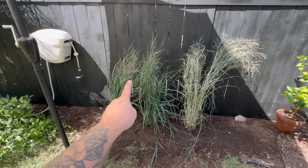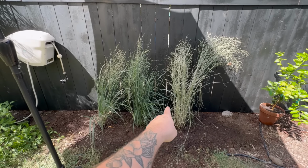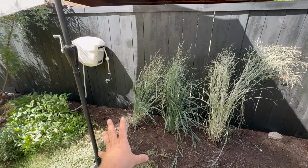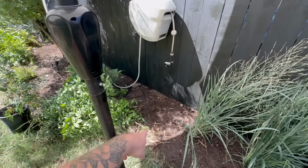But it's funny because these two are about the same height, and then this one is so much taller. But I love that these guys are going to create a small little wall right here, and they're not going to get deep in the bed. I didn't want something that was super deep, and then I can still get in here. I have some anise that's going to go right in here that also looks a little bit rough.